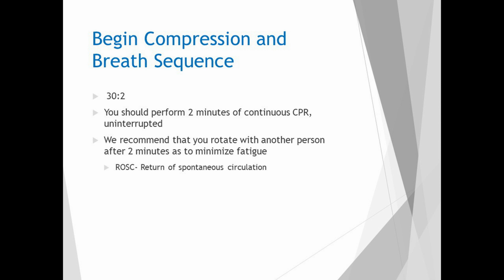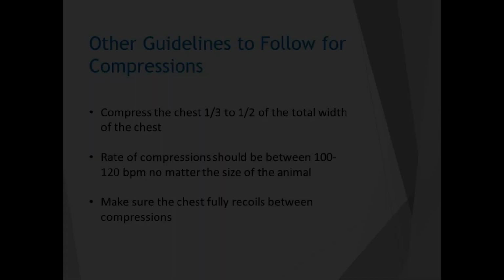After the 4th set, pause and recheck breathing and circulation the same way that you did when you did primary assessment. You do this to try and see if you have what's called ROSC. ROSC is return of spontaneous circulation. In other words, it means the animal is revived or is reviving. At this point, you can stop doing CPR. If you do not have return of spontaneous circulation, you then start another 2-minute round of compressions and breaths. You continue this pattern until either the animal revives or you arrive at a veterinary facility.